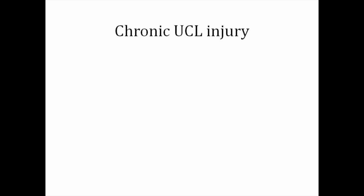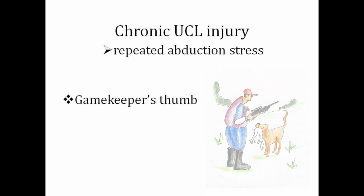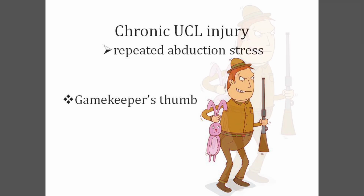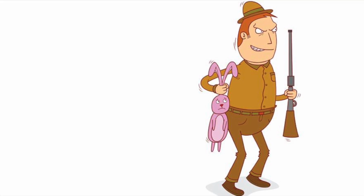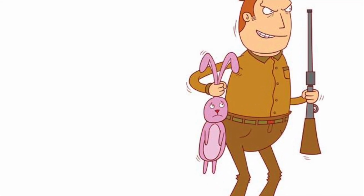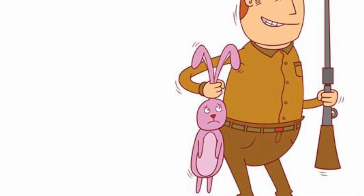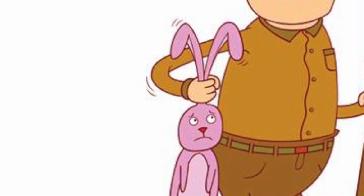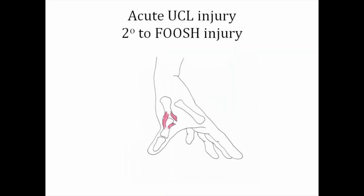Less commonly, patients may present with a chronic injury to the thumb MCPJ, secondary to repeated abduction stress of this joint. This is called a gamekeeper's thumb, as historically a gamekeeper would need to wring the neck of pheasants or rabbits which had been shot during a hunt to ensure that the animal was dead. This recurrent twisting mechanism would cause a repeated hyperabduction stress to the MCPJ of the thumbs of the gamekeepers, resulting in chronic stretching of the UCL over time, and result in an instability of the thumb at the MCPJ. For the rest of the video, we will be concentrating on the acute injuries to the UCL of the thumb MCPJ.